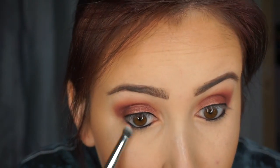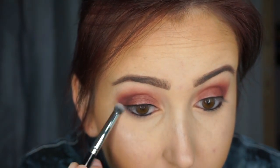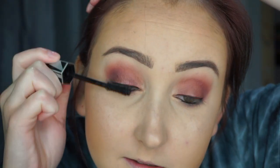There's that. So I'm gonna line my lower lash line. I'm gonna put a little bit of shadow on my lower lash line. I'm gonna use the pink shade Liaison. Just kind of smudge it on there. I'm gonna leave it like that. And pop on some mascara. I'm gonna use my MAC Velvet Noir mascara. And pray I don't sneeze or need to blow my nose. Alright. I'll just pop on some blush. And I think that'll be it.